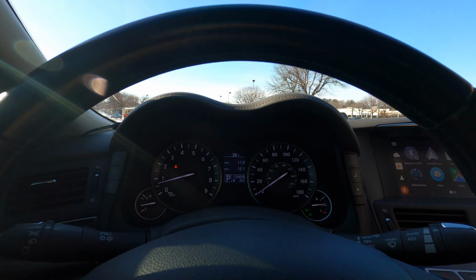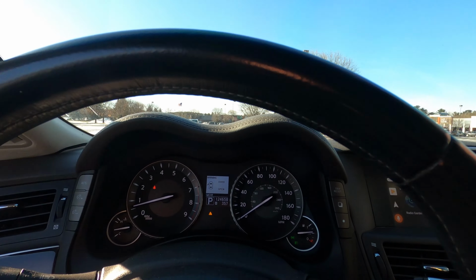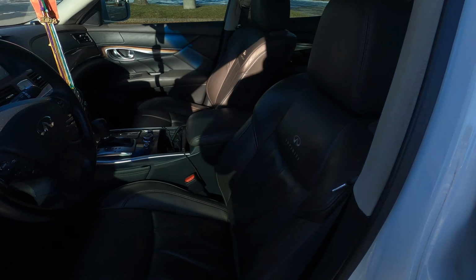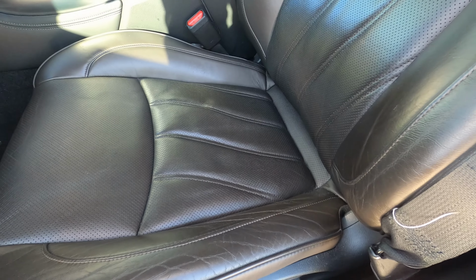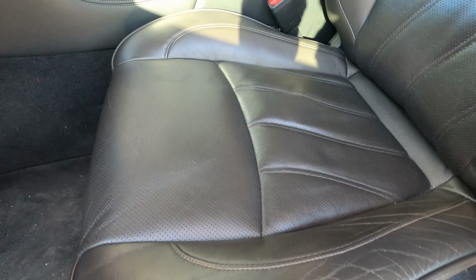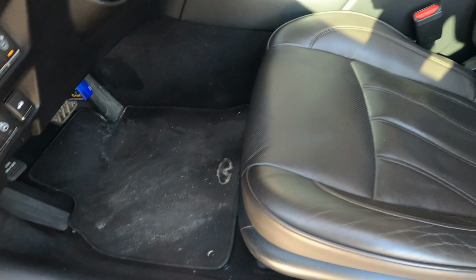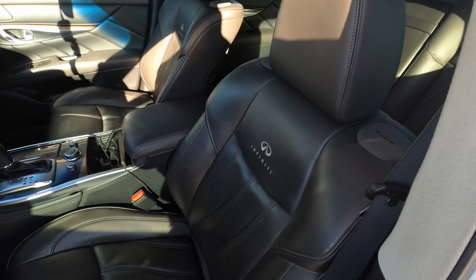So moving on to the interior. You can see my car is in pretty good condition. A little bit of cracking on the seats. I don't always condition them, and that's my fault. But I have no major tears, no major rips. The carpets are obviously dirty from all that mileage, but the seats themselves are in pretty good condition.